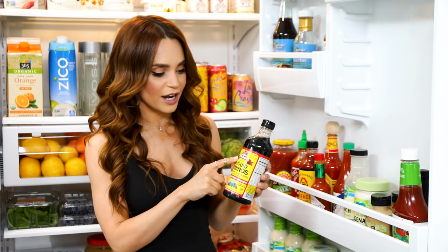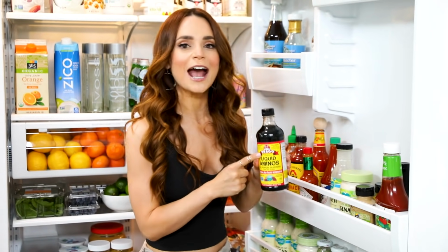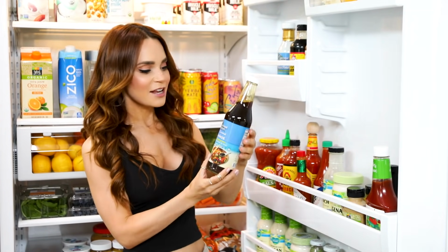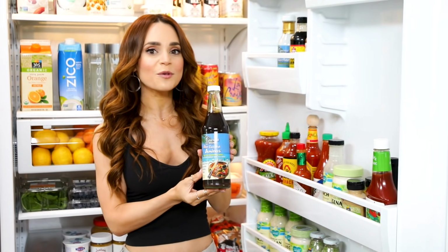It's an amazing brand. Aha! I could brag about it all day. Another brand that I could brag about is Coconut Secret. They also make an amino. You can pour this in with rice. Oh my gosh, I'm just thinking of a fried rice with this, with pineapple.